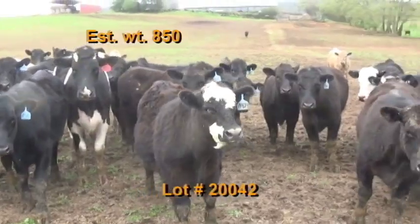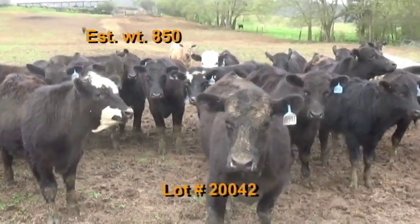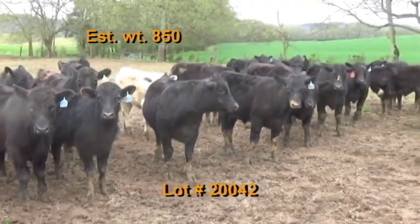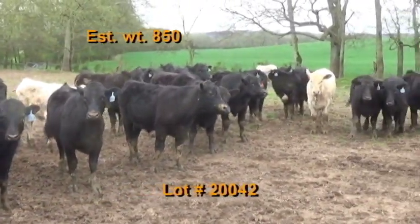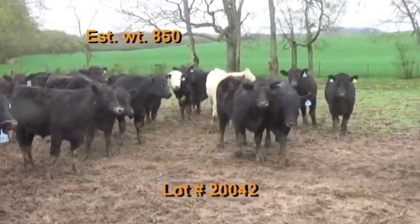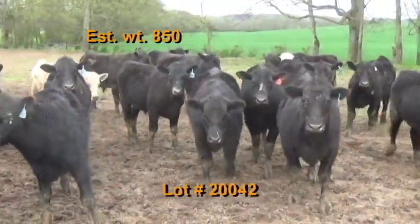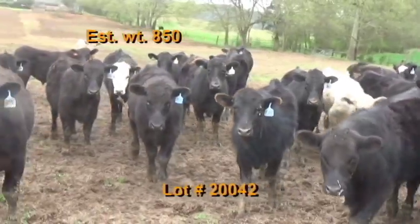The weigh-up conditions on these cattle, they'll be penned 7 a.m. morning of the weigh-up in a dry lot. Buyer get tare weight by 7:30 a.m. and travel 30 miles to farm and load and haul to the I-65 exit 22 and weigh on the truck with a 2% shrink. Take a 48 to 50,000 pound load.